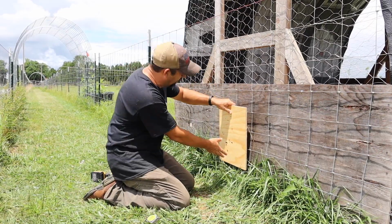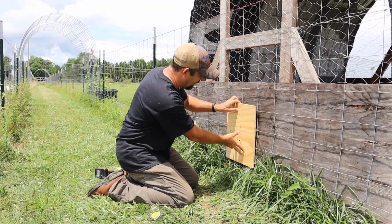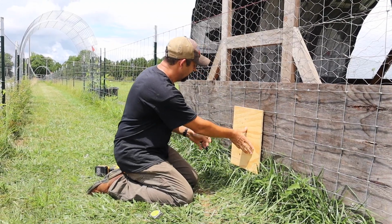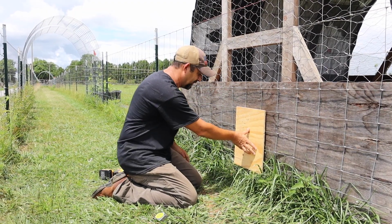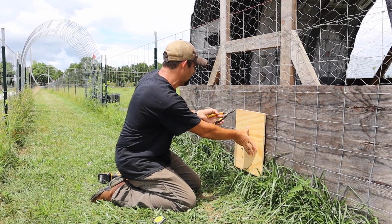So I'm going to hold the door up here where I want it. Now, we want it kind of centered here the best that we can, but we do have to work with the restrictions of the fence. So we're going to put this here. Now you can see that means I'm going to have to cut the fence all the way back like this, which is just fine. Cut here.